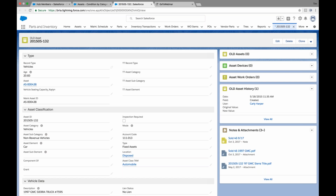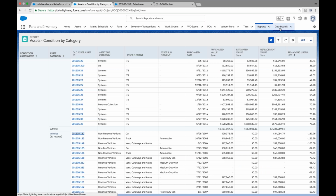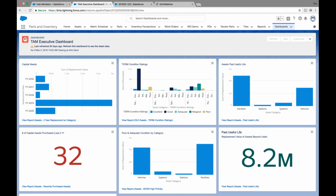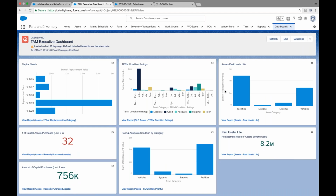Okay, so if we also want to look at, say, dashboards, let's go back to our dashboard view, and let's start looking at a different way to visualize data. Now we're looking at all our dashboards, but this is my recent dashboards. If I want to look at a TAM executive dashboard or a preventive maintenance dashboard or an inventory and utilization dashboard, I simply click on it, and all the related data that I really care about as it relates to transit asset management and the NTD requirements are going to be displayed.